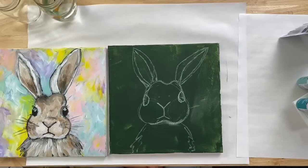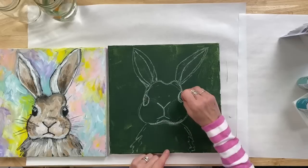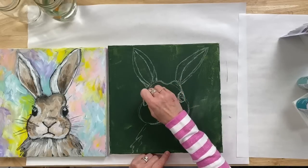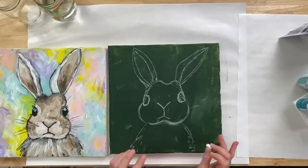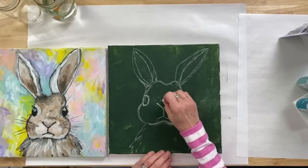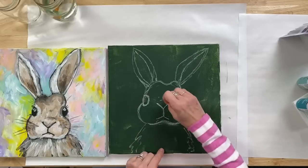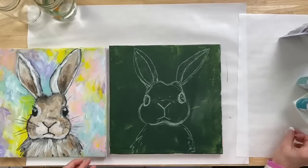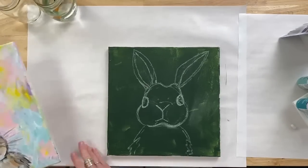Okay, so kind of look at your bunny. He looks a little bit mean, but when he gets the little dots in his eyes, he'll be so much happier and so much cuter. Remember, this pattern is placement for where we'll have a little highlight that'll accent his nose. So you should have the basic pattern for your little bunny.